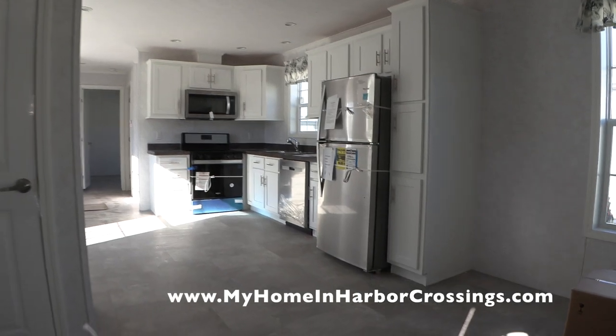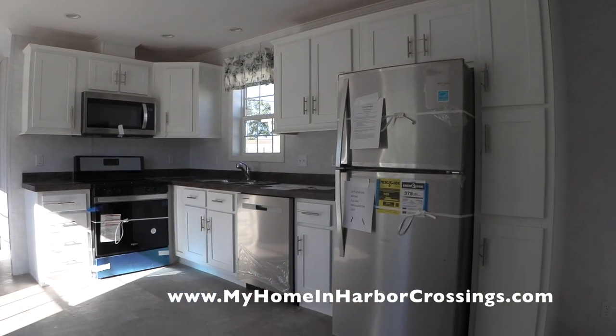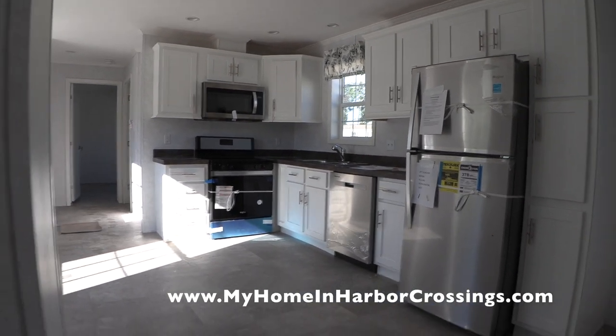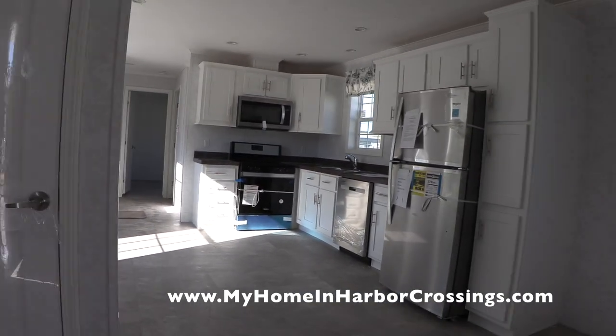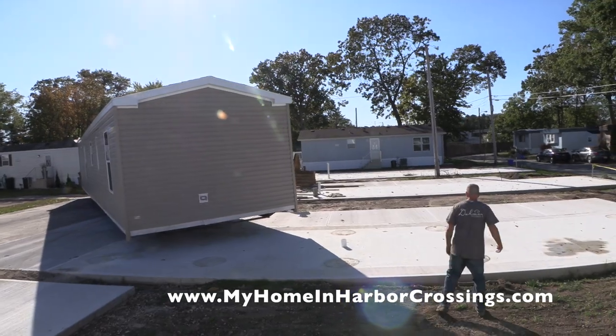And if you're interested in purchasing one of these homes, please go to our website and start the intake process by filling out the 15 pre-qualifying questions. Now we're going to run through some still photos of the house so you can take a closer look at different areas.